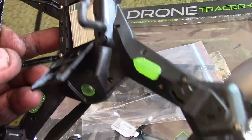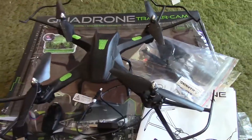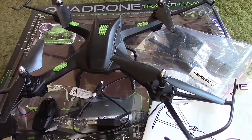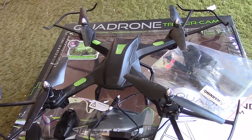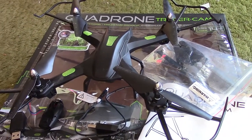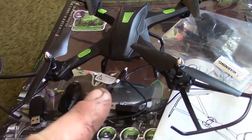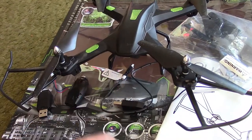It's a 3.7 lithium polymer battery, or a LiPo battery as a lot of people call them. It's, what is it, 550 or 500 milliamp hours. It doesn't matter. Regardless, that battery doesn't tend to last the longest. It takes, like I said, at least half hour to charge. You're lucky to get about 7 minutes out of it. That's one of the reasons I don't have the camera on it right now. Without the camera on it, it runs a little better.